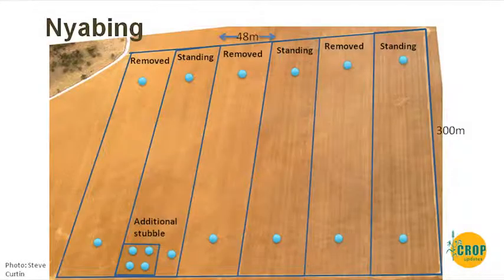We were actually pleasantly surprised. This is the layout of the trial at Nyabing. As with the other trials, we've got standing and removed stubble replicated across the landscape, plots running for approximately 300 metres down the natural slope of the trial.